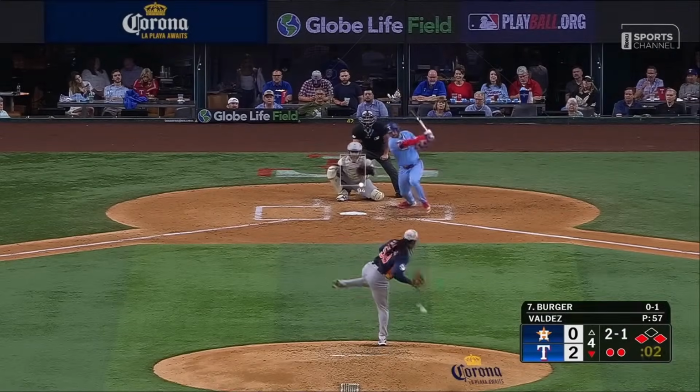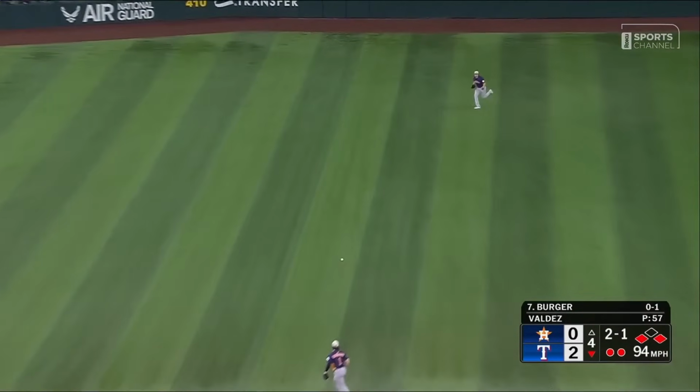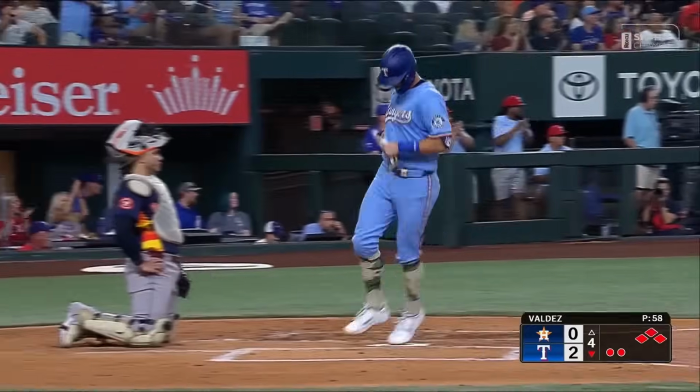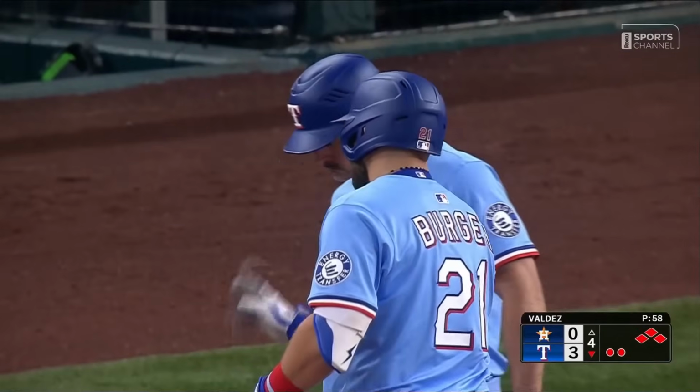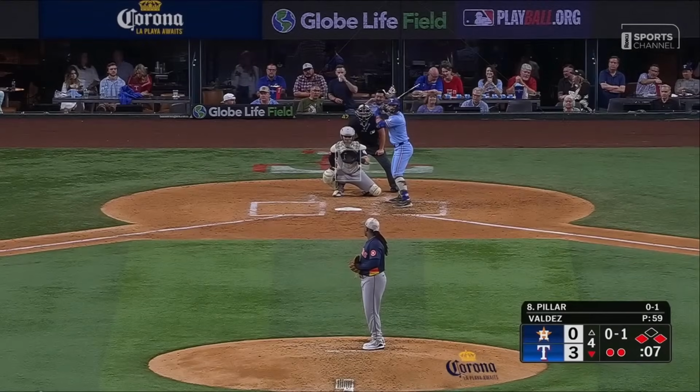2-1. And that's up the middle and through for a base hit. Young scores from third. Semien into third. Jake Berger drives in a run. And it's a 3-run inning for the Rangers. It's more unselfish at bats.